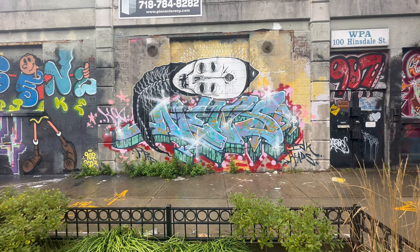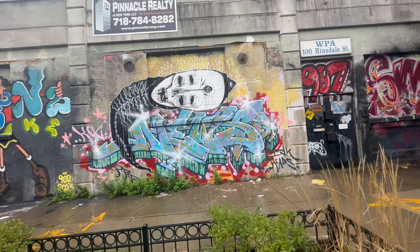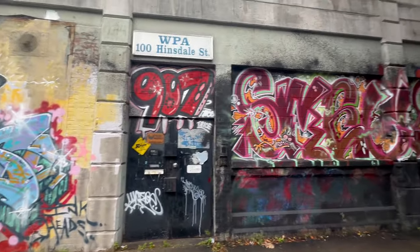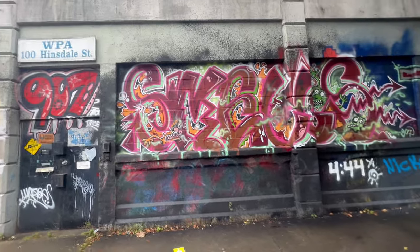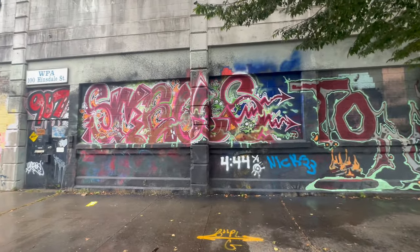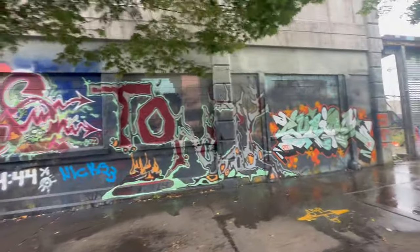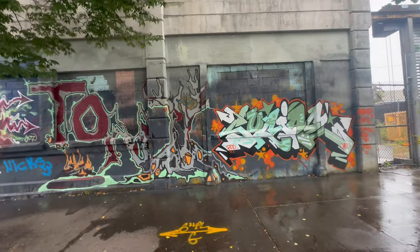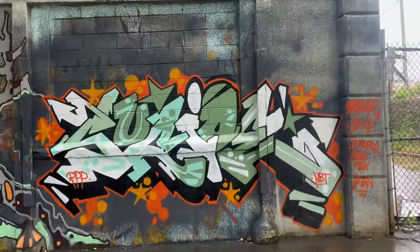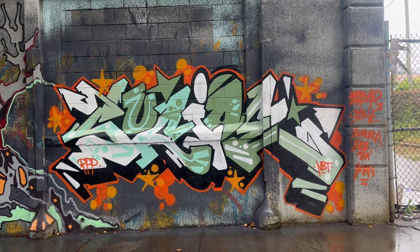That's crazy character. It's crazy character. News? I think this says news. Ink Heads. All right, we keep going this way. You got Smells again. Let me back out a little bit for that, catch the whole thing. Smells. And then Sucio. This is a dope piece, Sucio. Salute. I like that, man. Smooth. Dope color combinations.